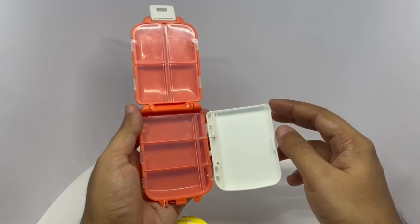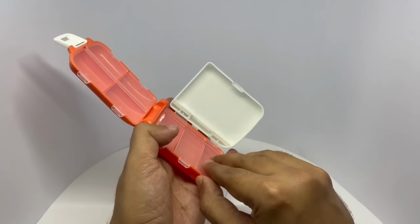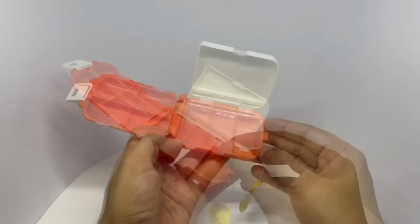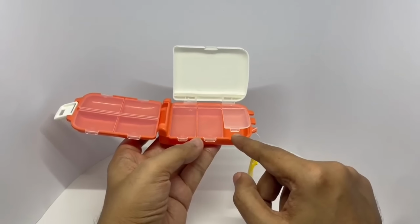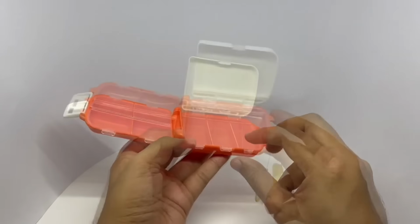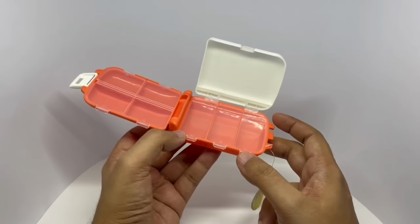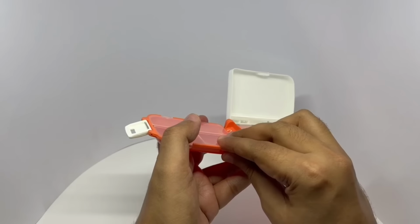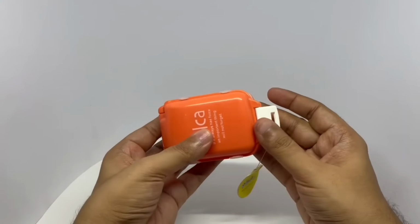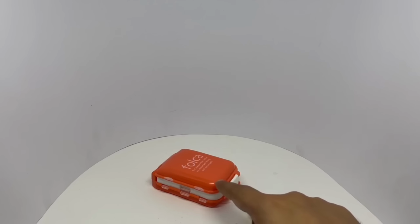That's how it looks. All the compartments are sealed. I like that each one has an individual door. This could be quite handy when you're fixing something. You could use this to store the screws in each compartment. That way you don't mix them up, maybe to carry your jewelry, small earrings and other stuff. Again, it can fit all kinds of memory cards too. Nice little storage box that folds up really small. Quite nice. Check it out.